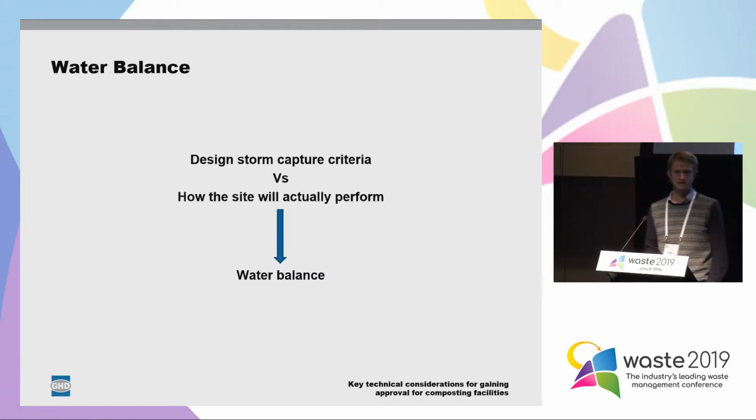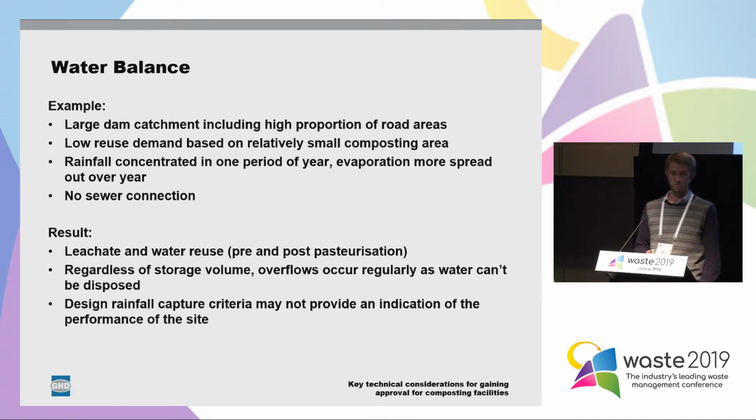But that doesn't necessarily indicate how exactly the site is going to perform during periods of heavy rainfall or dry periods. For example, if we look at an extreme example where you have a very large site, a large catchment, no sewer disposal, and a low demand for reuse, then even if you had a very big dam where you could capture a lot of runoff, you mightn't be able to actually get rid of that water. So even though you've collected all that water, you don't actually know whether you can get rid of it. And even with a very large dam, you may end up overflowing all the time because there's simply nothing to do with all this water that you've now captured.